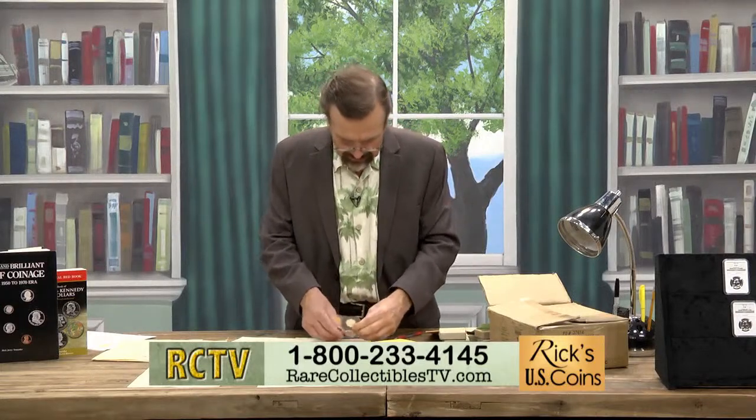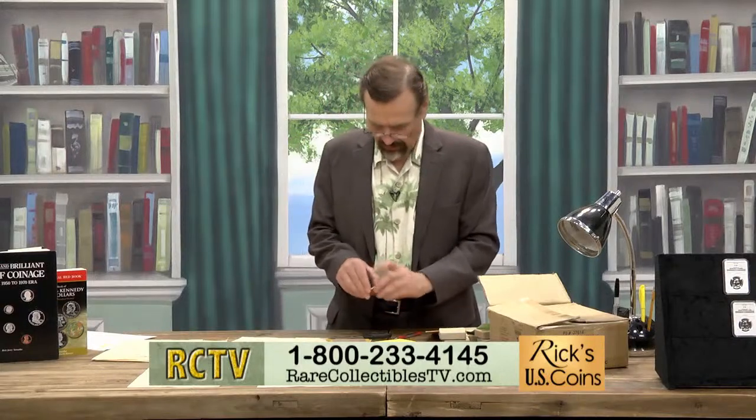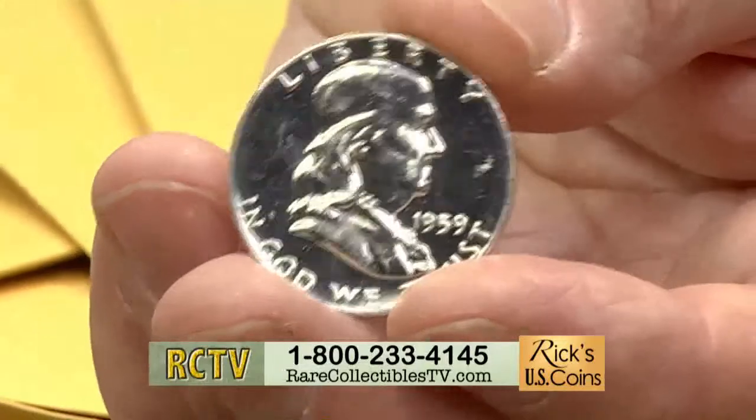And right here in front of your eyes, why would it be in this envelope? And when we look at it, I'm going to do it even without a halogen light. If I could tilt it at the right angle, you'll be able to see all kinds of scrapes in the field that in the envelope weren't really that obvious. Take a look at this. You could see in front of his face and back of his head.